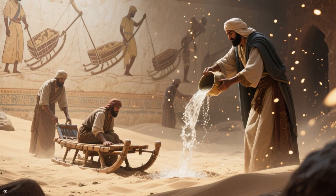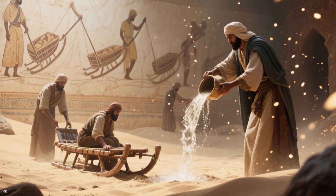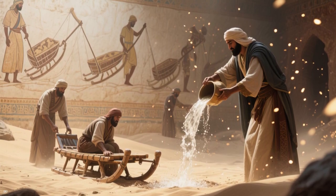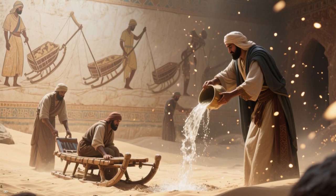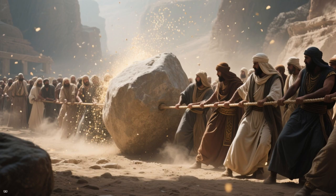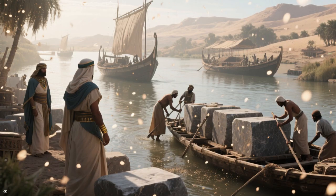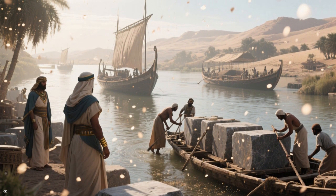Some theories suggest the stones were transported on wooden sledges lubricated with water to reduce friction on sand. Method partially supported by ancient Egyptian wall art, but hauling multi-ton blocks miles across desert terrain would require enormous manpower and coordination. The transportation of 80-ton granite blocks from Aswan down the Nile River and then inland to Giza adds further complexity. The logistics of river barges and overland transport remain partly speculative.